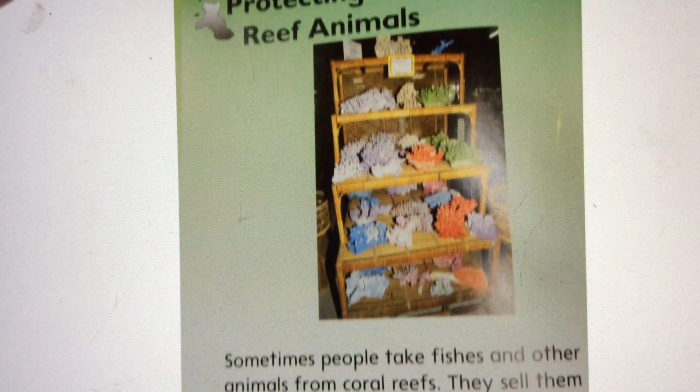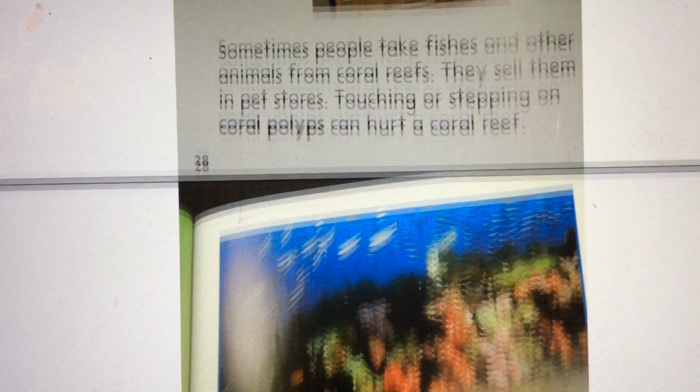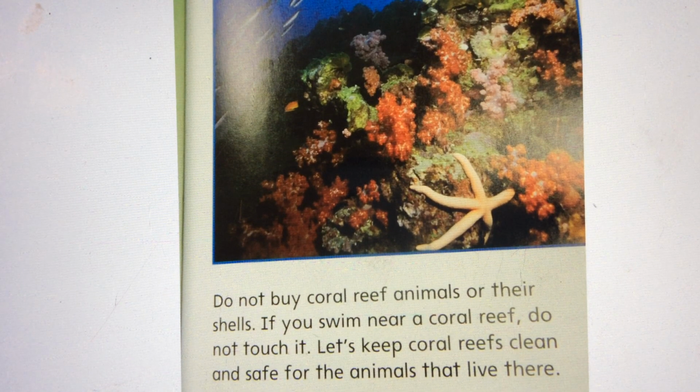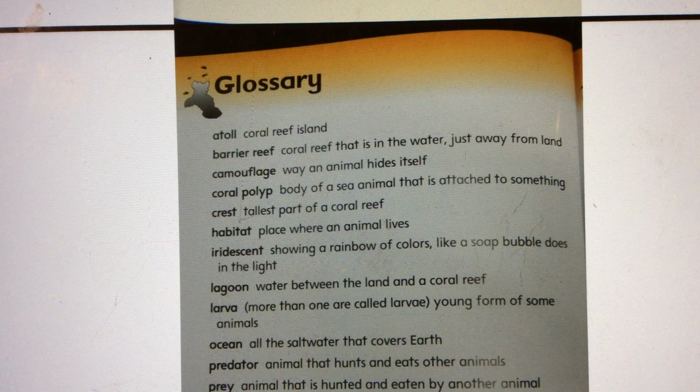Protecting coral reef animals. Sometimes people take fishes and other animals from coral reefs. They sell them in pet stores. Touching or stepping on a coral polyp can hurt a coral reef. Do not buy coral reef animals or their shells. If you swim near a coral reef, do not touch it. Let's keep coral reefs clean and safe for the animals that live there. That is the end of the story.